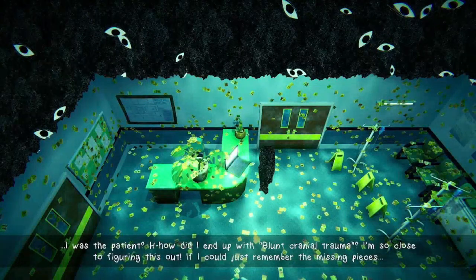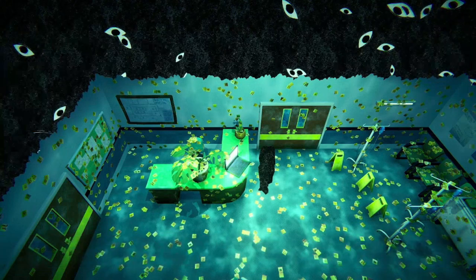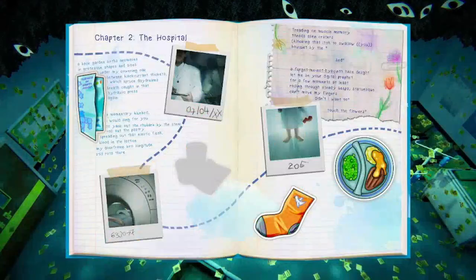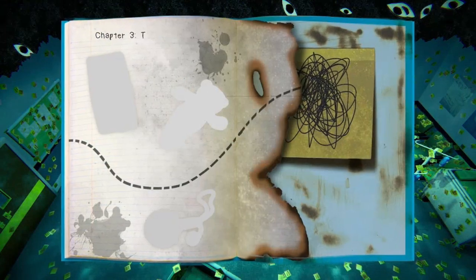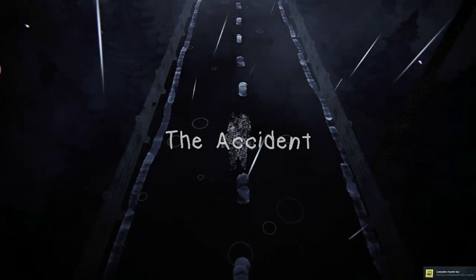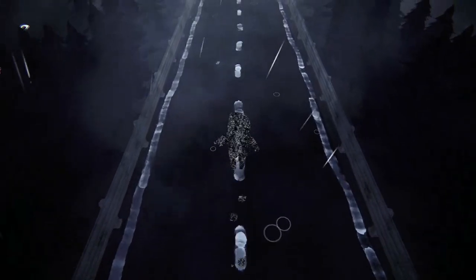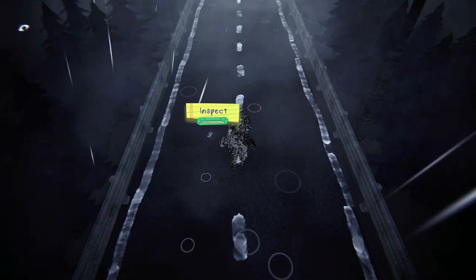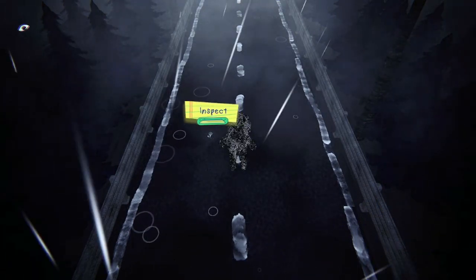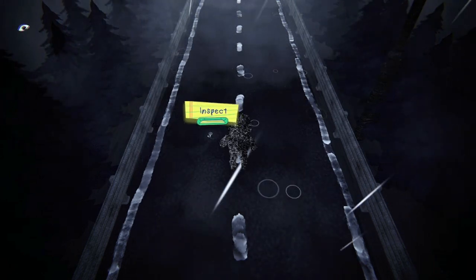I was the patient. How did I end up with blunt cranial trauma? I'm so close to figuring this out. I could just remember the missing pieces. Okay. Oh shoot, so we missed one thing. The accident. Late chapter two. Okay, I wonder, so car accident. I didn't know you could, and maybe I'm thinking something that's not correct, but if this is going the route of a car accident and then getting dementia from that, I didn't even realize that could happen.